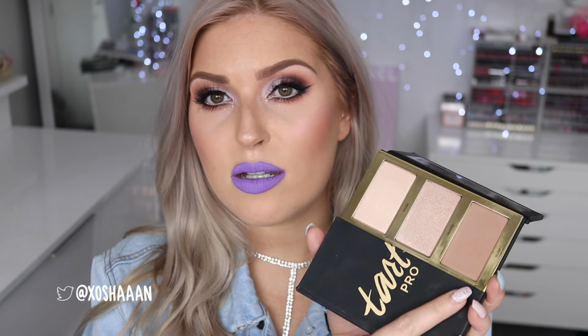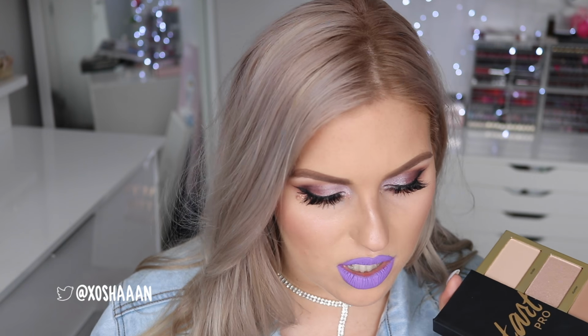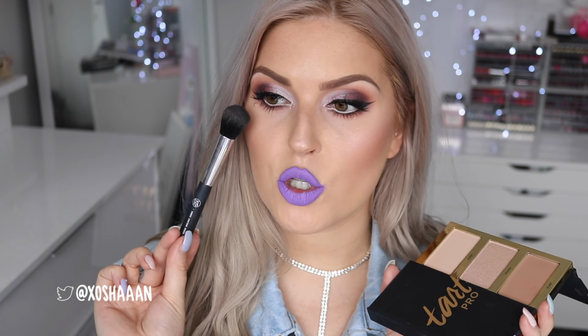But anyway, this color is my ideal sculpting shade. The powder is so easy to blend. I use it with this brush here, which is a domed contour brush. You can't screw it up. You can get a natural contour, you can build it up and get a really intense contour, kind of like today.